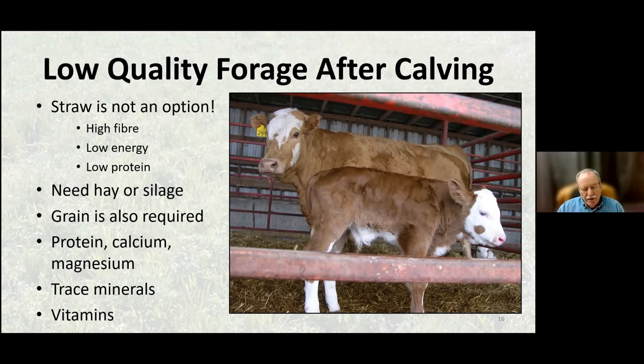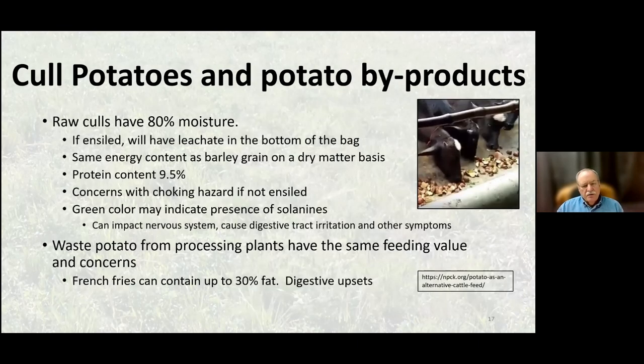So the grain has to be fed at least twice a day, or the feedings need to be broken up into two or three parts, so they're not getting 15 pounds of grain all in one feeding. You're going to be short of protein, calcium, magnesium, trace minerals, and vitamins. Now, some of the other things that are available for feeding cows this winter, cull potatoes or potato byproducts is something that can be used.